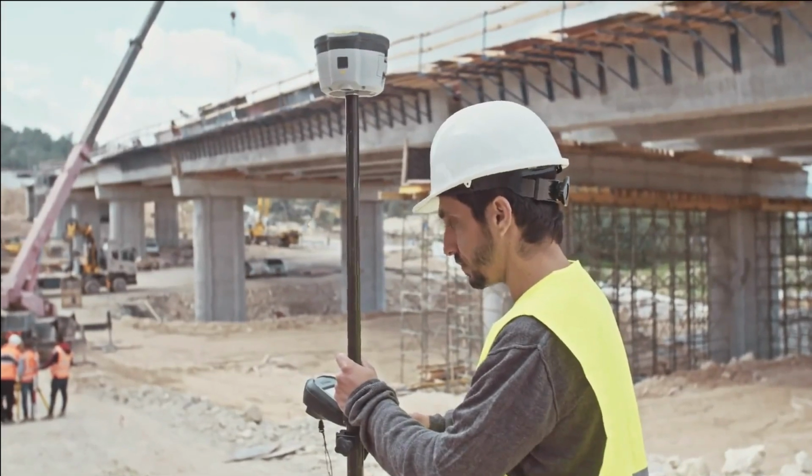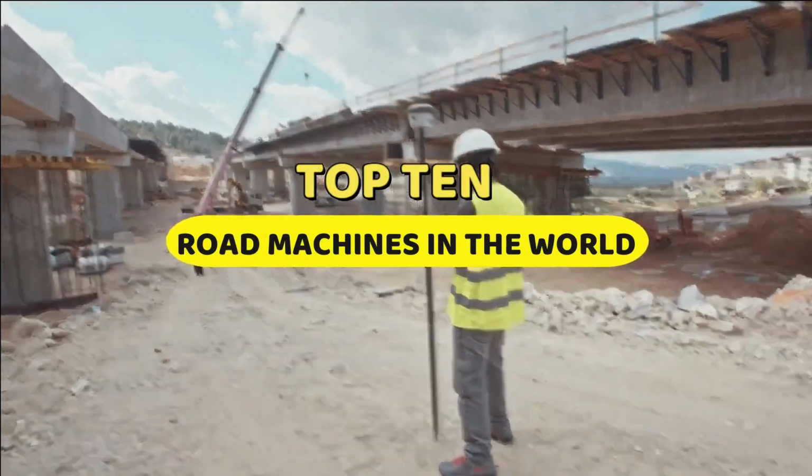Today, we are going to talk all about the top 10 most road construction machines in the world.